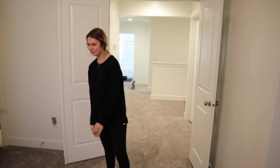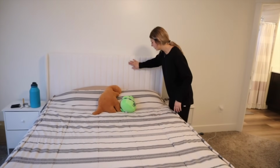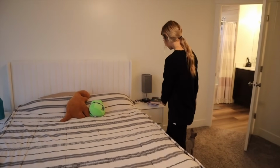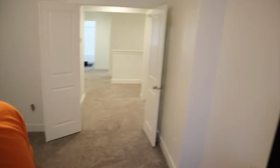Anyway, here's our room. We got a new bed frame because the one we bought on Amazon was not it. Anyway, here's our bed. Here's our crappy nightstands that we also got from Amazon. Maybe I should stop buying furniture on Amazon. But it's so easy. Yeah, it's the bed and then doors, bathroom, we'll go in there next. I think that's going to be the last room, right? I think so. Yep, and that's going to be the last room. So we won't go in there yet.